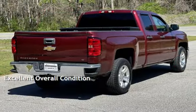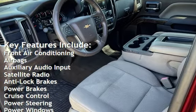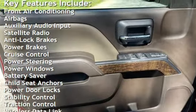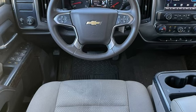Key features include front air conditioning, airbags, auxiliary audio input, satellite radio, anti-lock brakes, power brakes, cruise control, power steering, power windows, battery saver, child seat anchors, power door locks, stability control, traction control, and wireless data link.